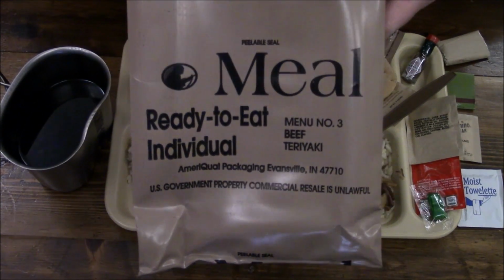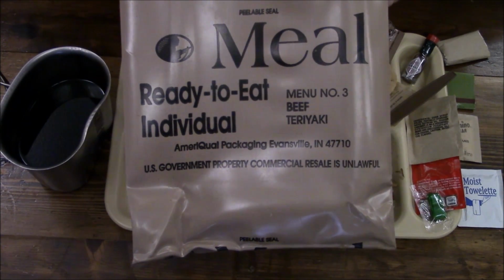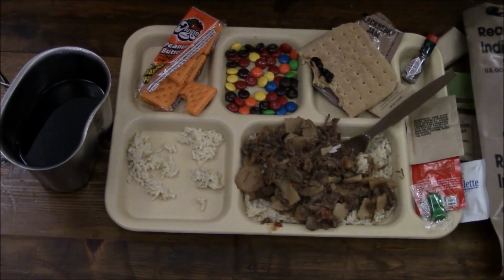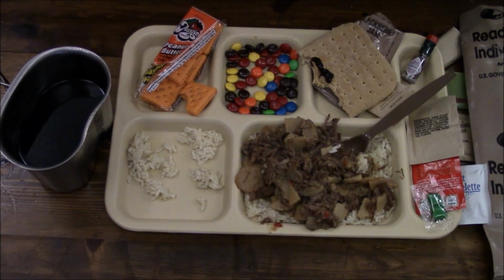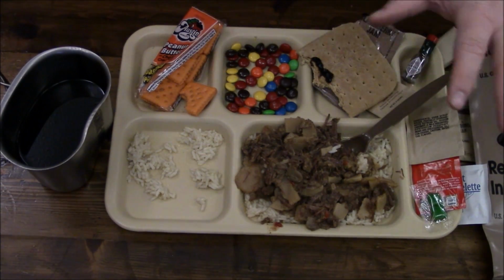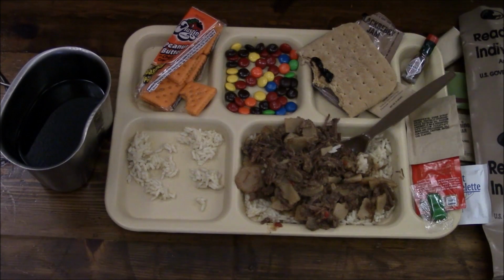I've had this thing for a good long time, and I'm finally glad that I got around to sampling this, because this is a meal that I think a lot of people would enjoy today, seeing how the majority of these rations are Italian and Mexican flair. Something Asian inspired, like they just got rid of those Asian beef strips. Something like this back in the next generation of rations for 2021 or 2022 is definitely in order.